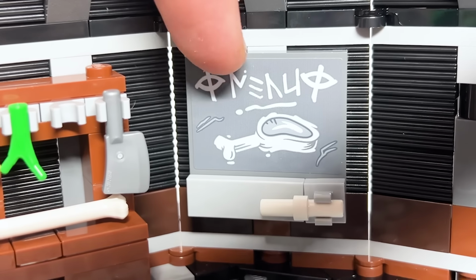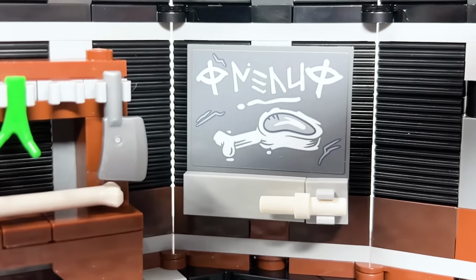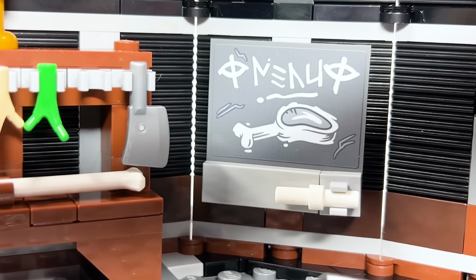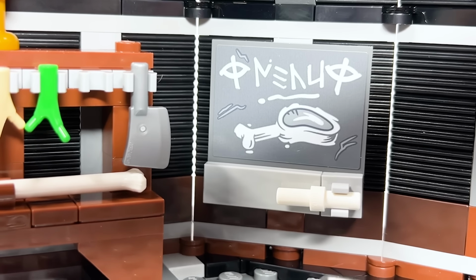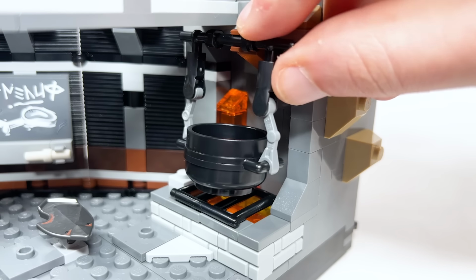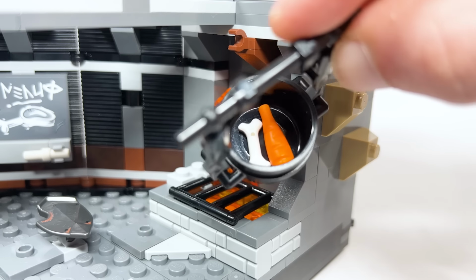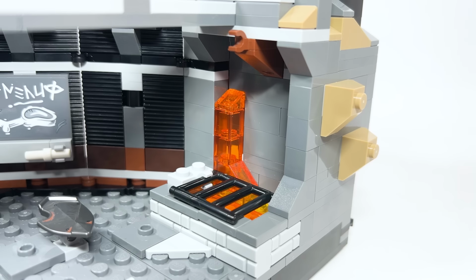And then over here, this is probably a lot of people's favorite reference. And we've got this sort of blackboard that they've written that meat is back on the menu. Over here, you've got this big pot, which you can remove, and you can see on the inside, you've got a carrot and a bone there, so they're making some sort of stew.